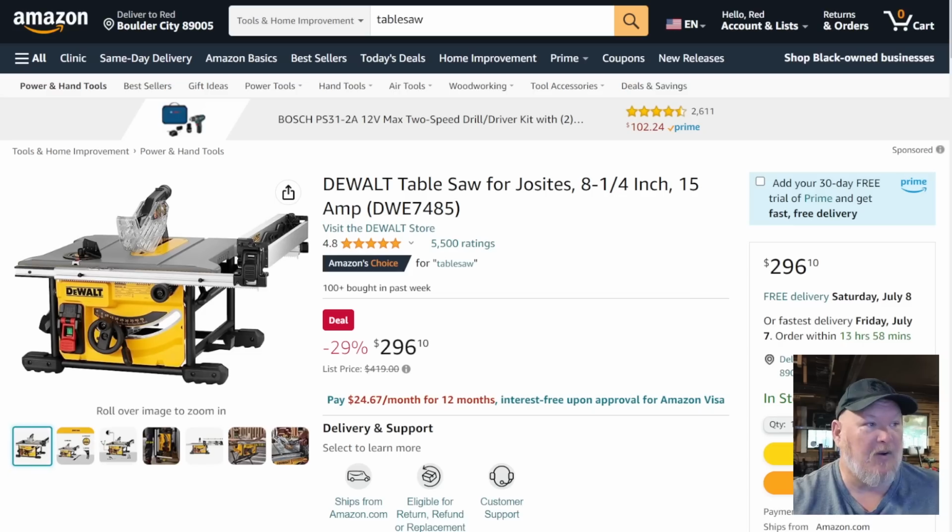All right, let's keep going here. DeWalt, not my favorite table saw, but I'm not your daddy here. We're just checking this out. $296 on this. Okay, this is the new one. That's the new OSHA approved. They had to widen the feet on it.